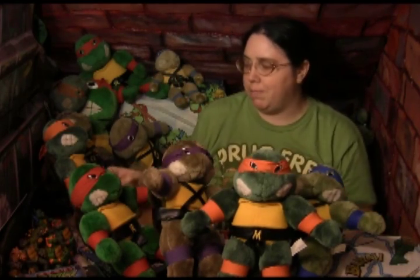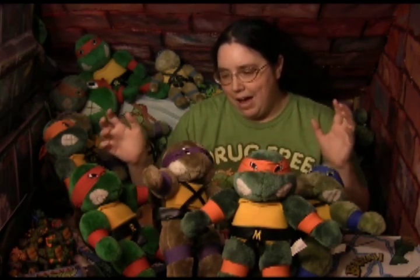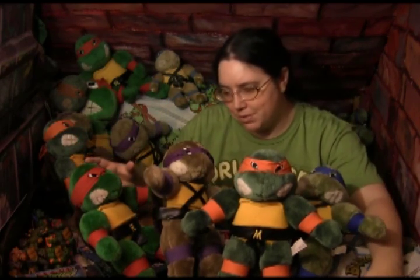These are the ones you wanted to get your hands on. The best size for kids to be able to hug at night in their beds. They were the ones that were carried around the most by fans, and worn out very easily as the belts really do start to wear and tear after a while. And I am a huge fan of the Ninja Turtle plushies.